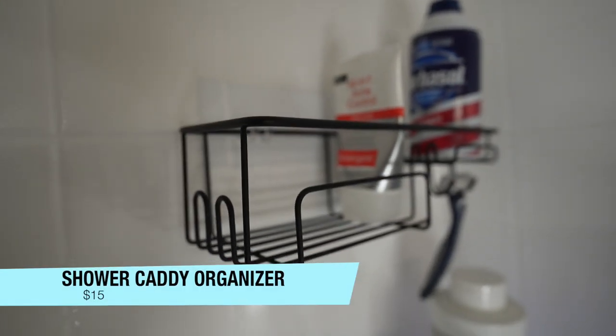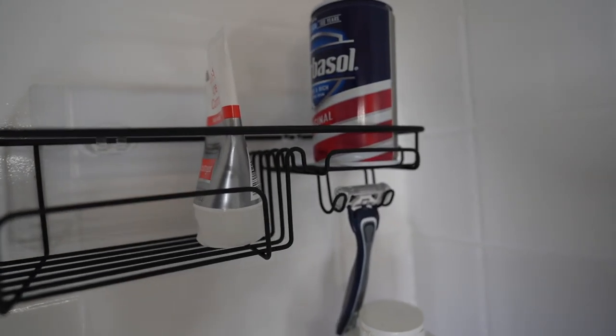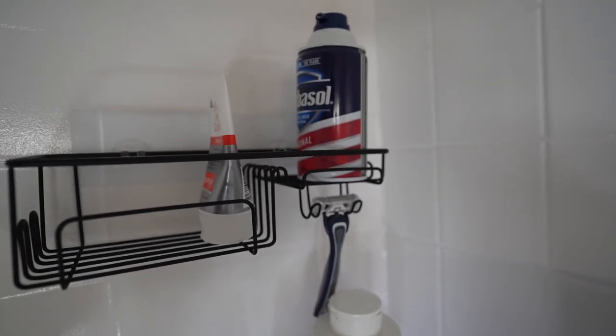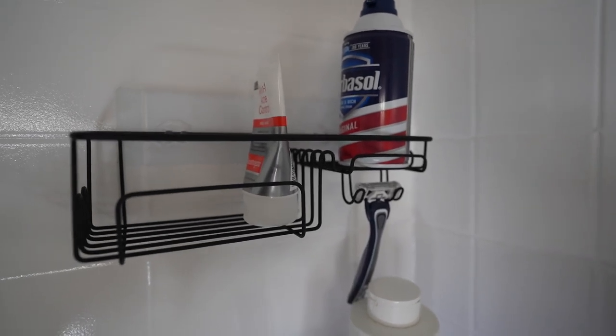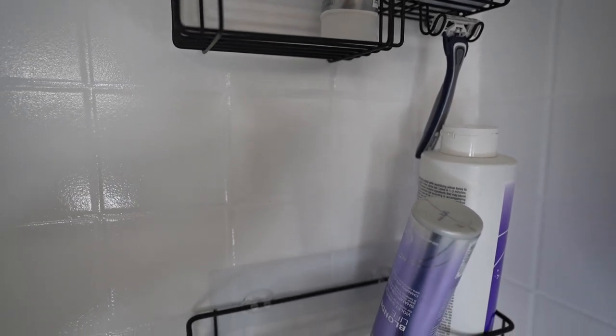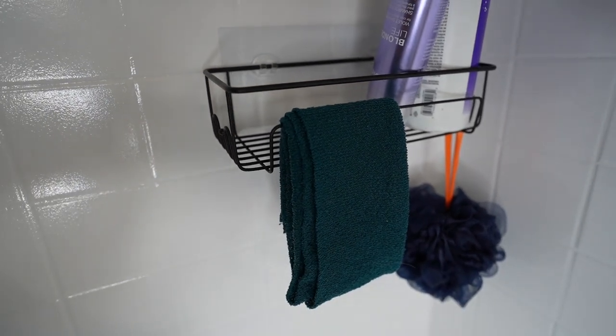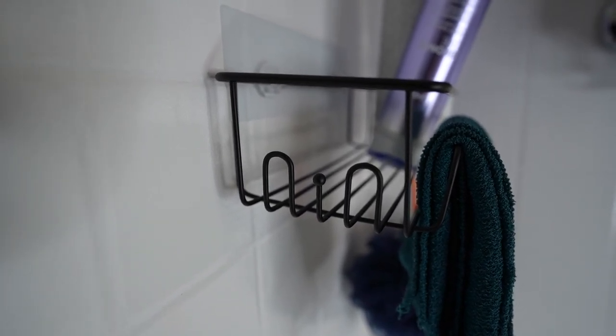So the first thing I want to talk about is this shower caddy organizer that I found on Amazon for about $15. It comes in black or silver. It can hold up to 22 pounds and it doesn't need to be drilled into your walls or tile. It comes with a pretty strong adhesive and these little hooks that you can hang a towel or a loofah on. You can keep your bottles on there so they're not on your tub.